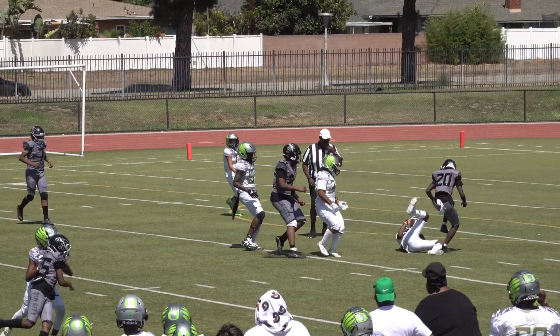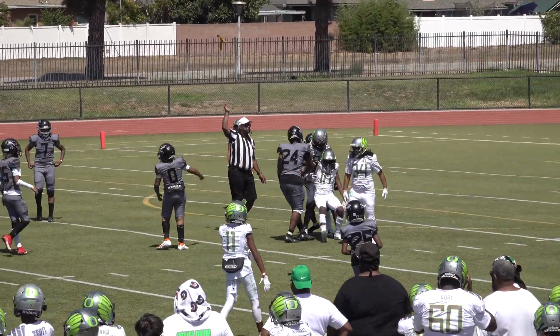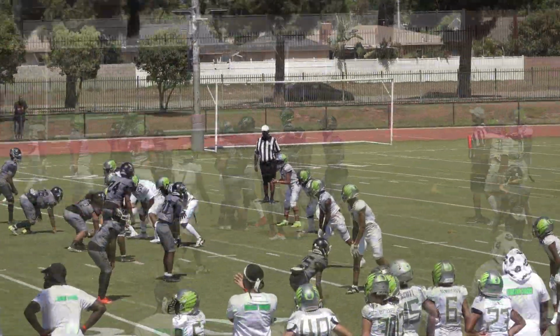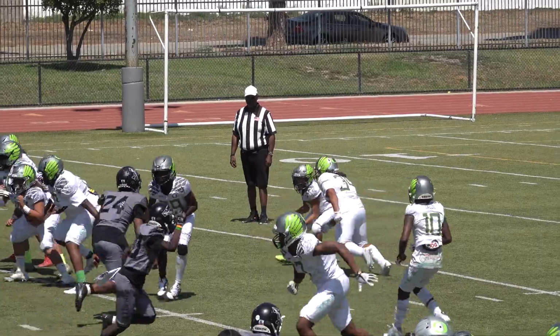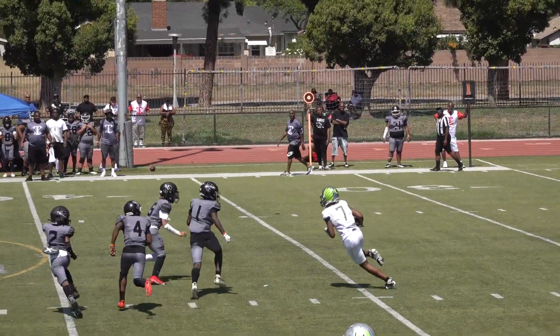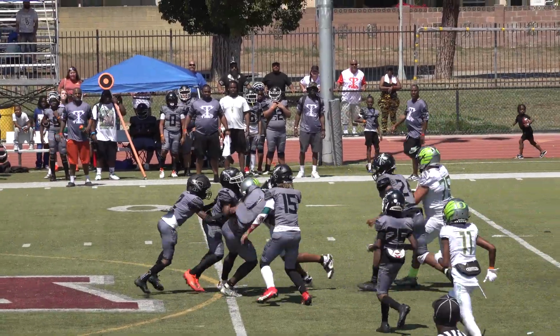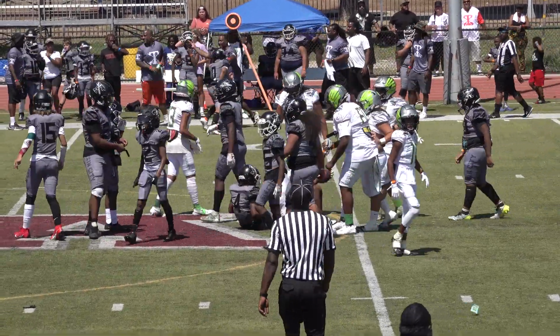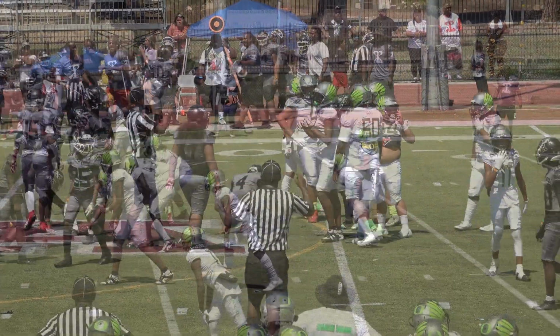Pass up the left side. Oh, man! We got a flag on the play. And one outside. There you go. 7 on the reception. AJ, cutting it up. Go, big dog. Still on his feet. Brought down around the 40. That was a good one.